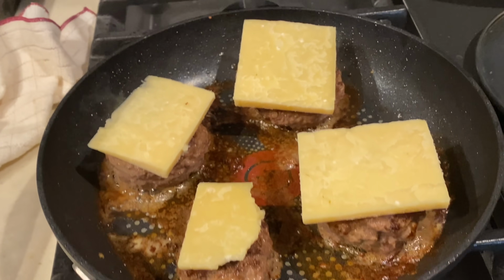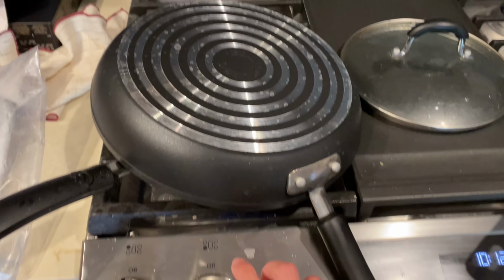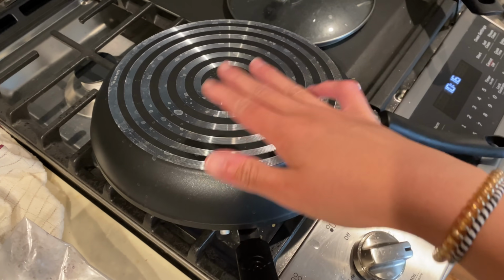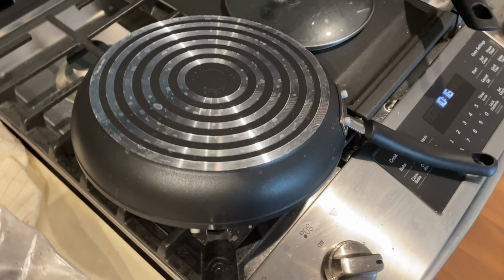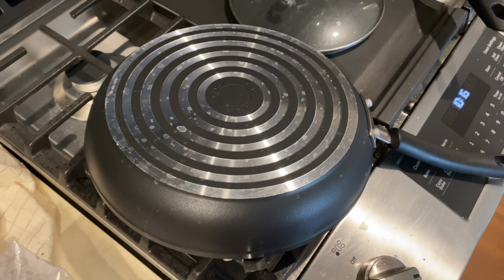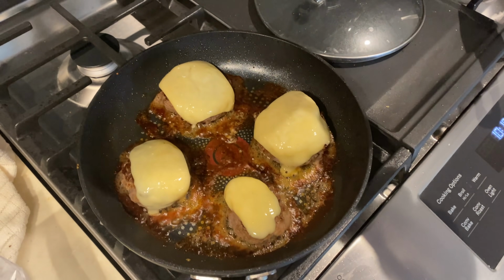Okay, so once you have topped the burger patties with the cheese, cover it with a lid. As you can see, my makeshift lid here is another pan. Okay, so the burgers have been with this little lid, and it's been on low medium for 3 minutes almost, so I'm just gonna check on it really quick. Oh, wow.